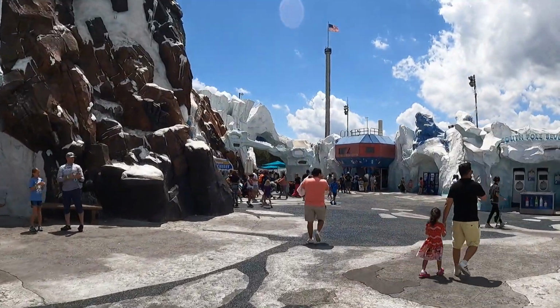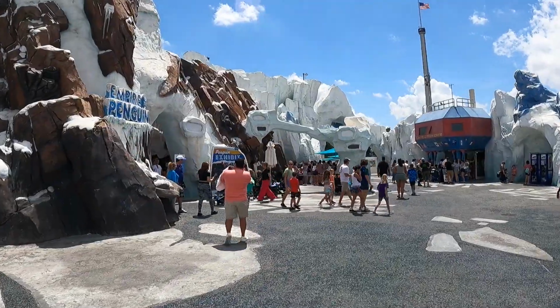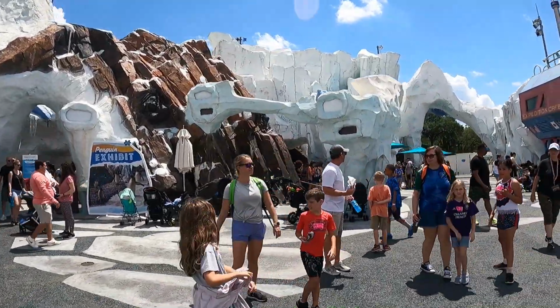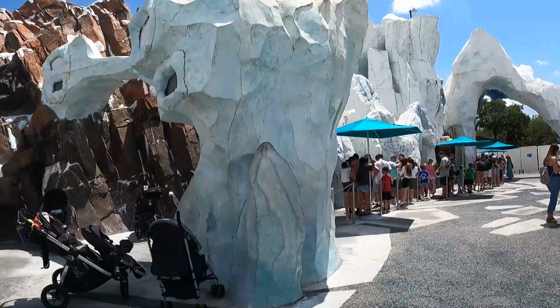There's not much of anything going on here in the Antarctica area. I will say that the penguin exhibit, they are sending in groups of 5 to 7 at a time because of the construction going on inside the building. This whole land should be closing very soon though.